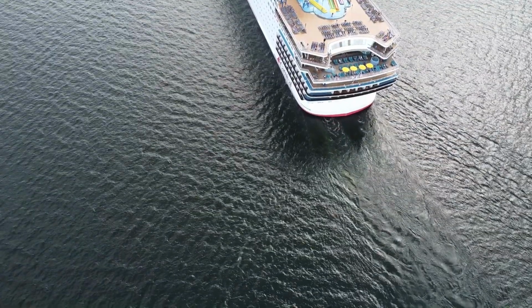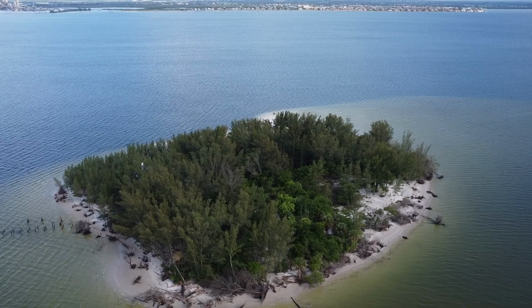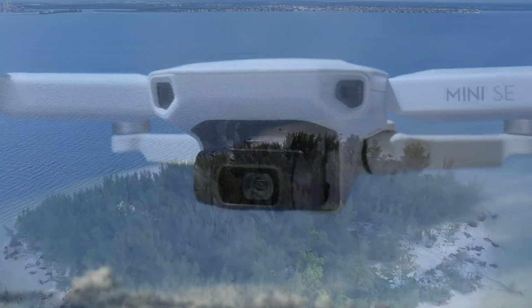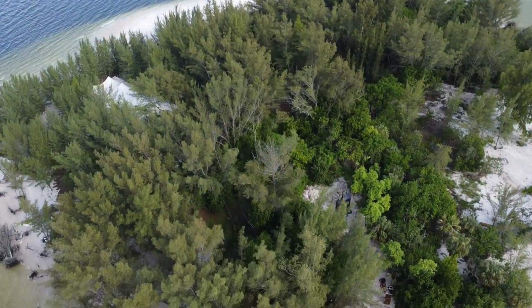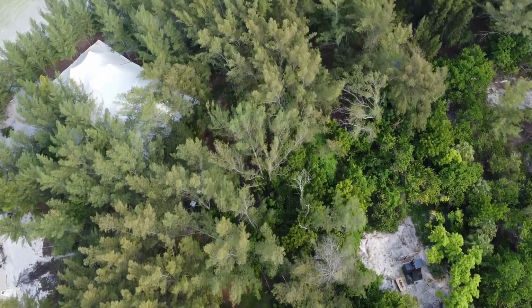After collecting the shots I was hoping for, it was well past time to head back. My battery was at 25%, and I had what seemed like the entire bay to cross still. As I passed over Beer Can Island, I tilted the gimbal down for a quick flyby. I had planned to spend some time flying around the island, but that wasn't going to be an option now.